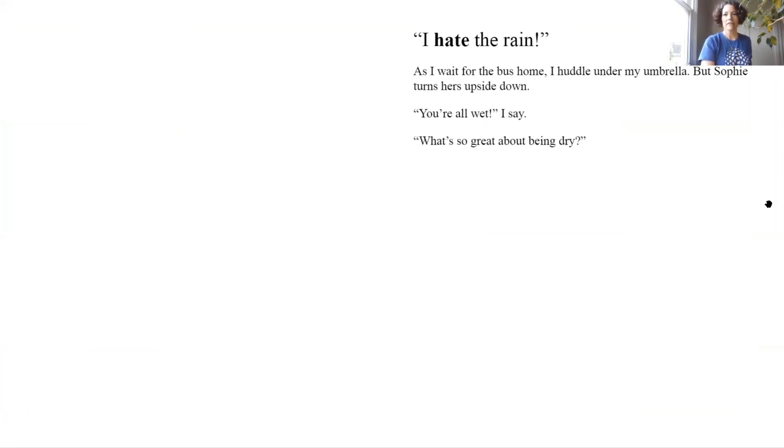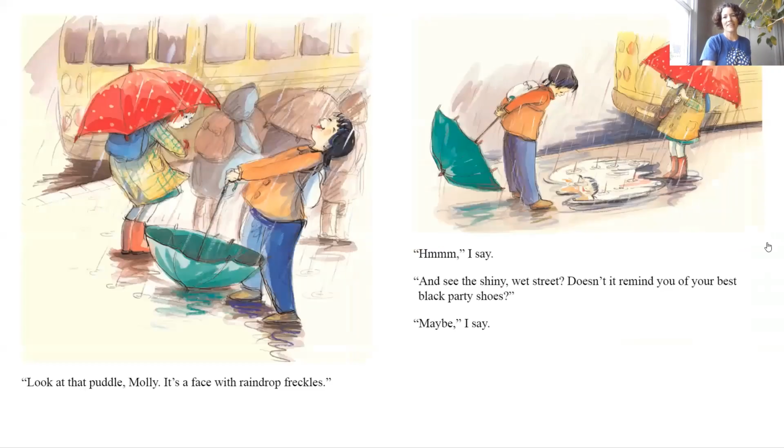I hate the rain. As I waited for the bus home, I huddle under my umbrella, but Sophie turns hers upside down. You're all wet, I say. What's so great about being dry? Here they are, see? Molly's sitting under her umbrella. She looked really unhappy. But her sister's got her tongue out, just like we did in the song, and her umbrella's upside down. Look at that puddle, Molly. It's a face with raindrop freckles. You see her in the reflection in the puddle? I say. And see the shiny wet street? Doesn't it remind you of your best party shoes?